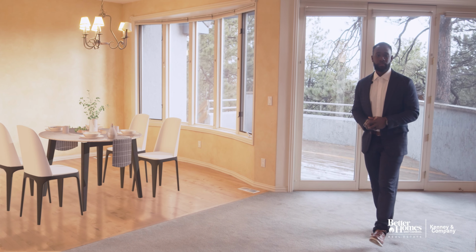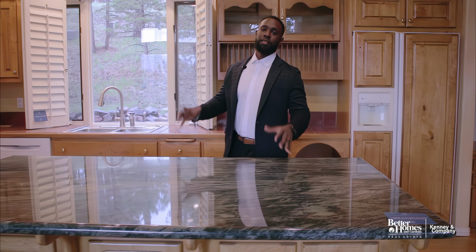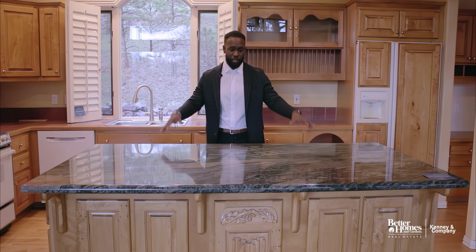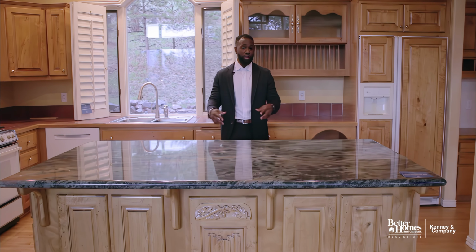All right, so now we're in my favorite room of every house I've ever been in, the kitchen. And this is no exception. First, look at how gigantic this island is. I love the size of it just in general. Two, it has electricity to it, so I love that as well.